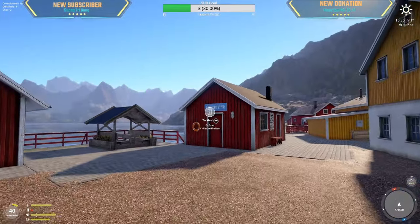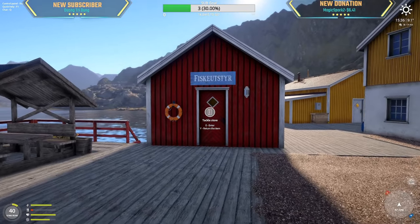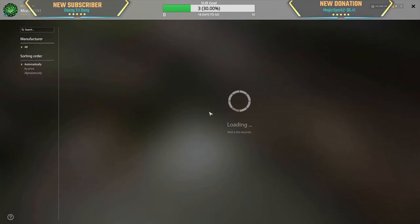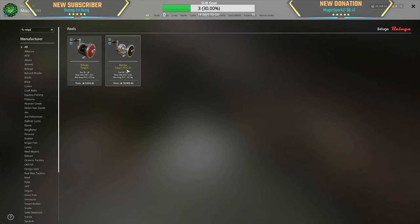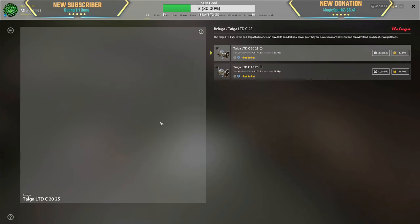Alright guys, very special moment. I've been waiting a few months for this. Shop prices are the same as Volkov for the tackle store. Alright, Taiga. 25C.